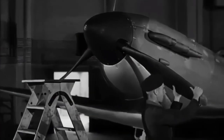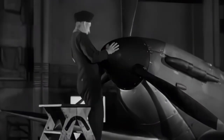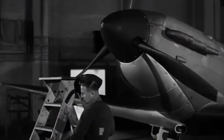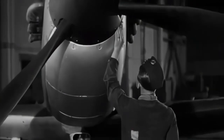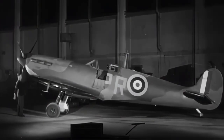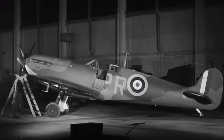He tests each blade to see that there is no shake in the hub and no excessive backlash. The spinner must be secure and free from cracks. He checks this and then looks at the rear of the air screw to see that there is no sign of an oil leak. So much for the air screw. The power plant follows. The cowling is removed so that he can get at the coolant pump and header tank, which are next on the list for inspection.